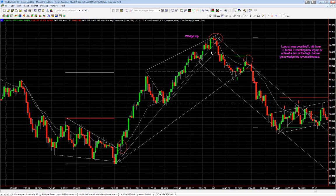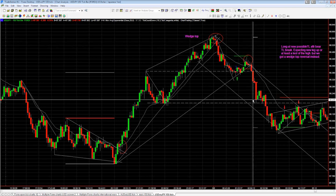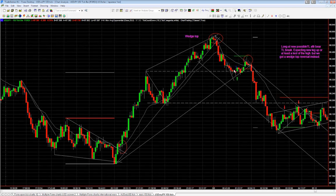Obviously, the first target is the bottom of the wedge. So, first target I should have been looking at would have been down here. And I knew that at the time I took this long, but I just thought this long had a better chance. So anyway, I drew in this bear trend line, and it broke, made, arguably 2 legs to a new low. 1 leg, 2 legs, but it's not clear. It's super subjective.